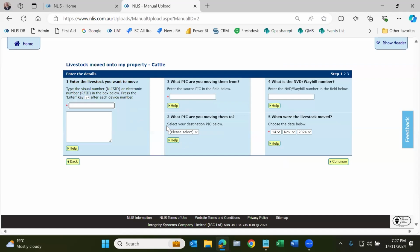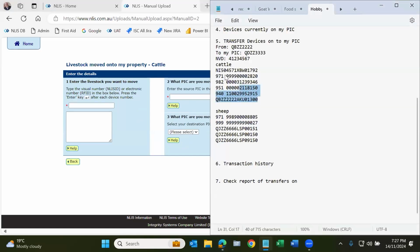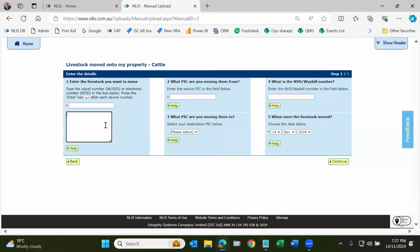5 things you need to include. Now I've got a list of tags here. Keep them. And I'll go through that in a second. So there's 5 things you need to do. You need to tell us what animal or animals you're moving. These are the animals, or the tags on the animals.